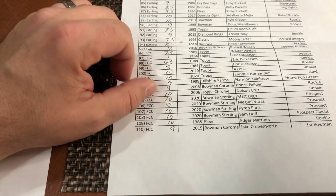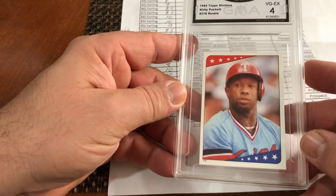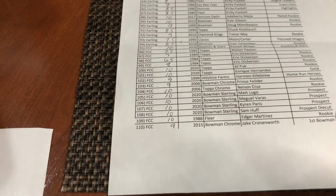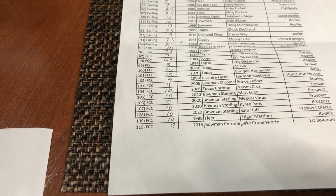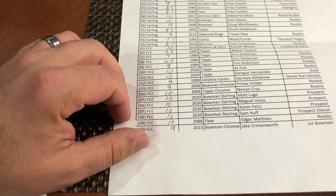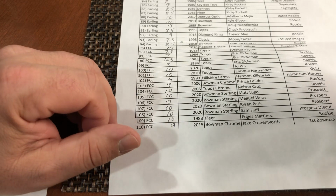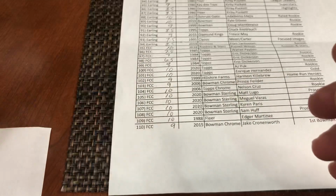Kirby Puckett 85 Topps sticker rookie, I gave this a 7.5. Came back a 4. 1986 Puckett League Leaders, I gave this one an 8. And it came back an 8.